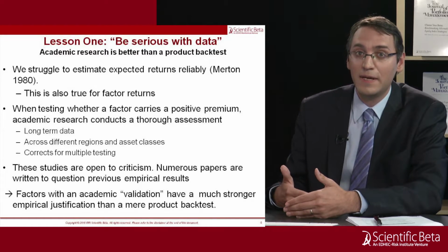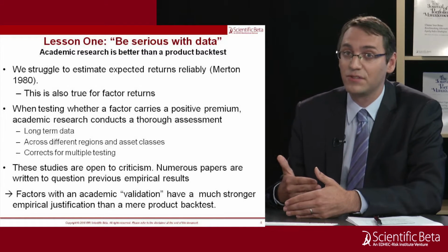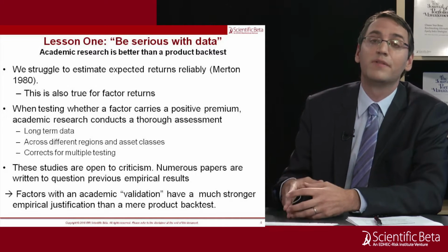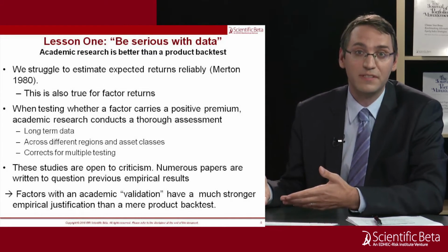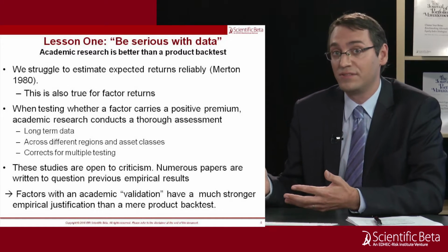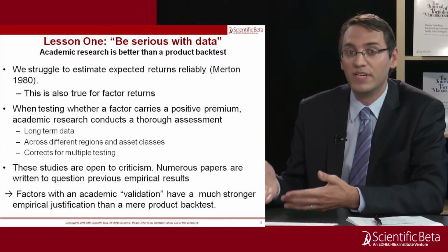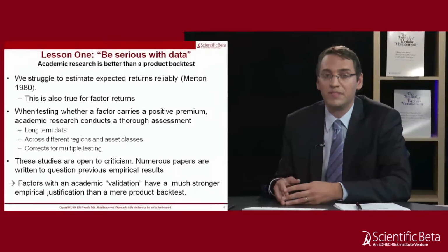And finally, academic research also tests for multiple testing. So there are papers that introduce methods to actually account for the fact that there could have been a lot of data mining, because lots of researchers look through the same data and could come up with effects, which in the end are just spurious and are not going to be reliable. So there's very thorough analysis, which we're going to go into in some detail.